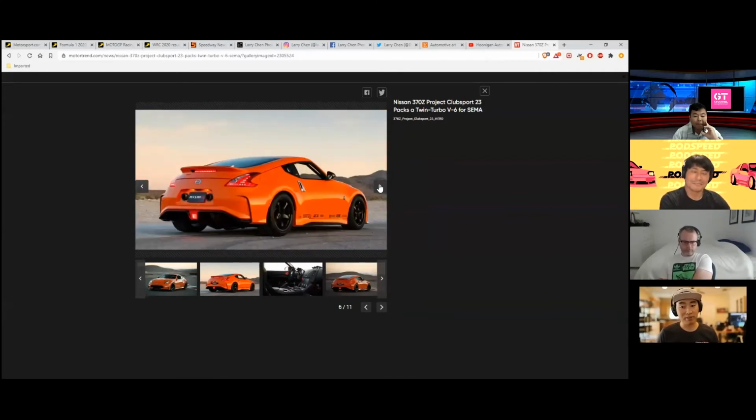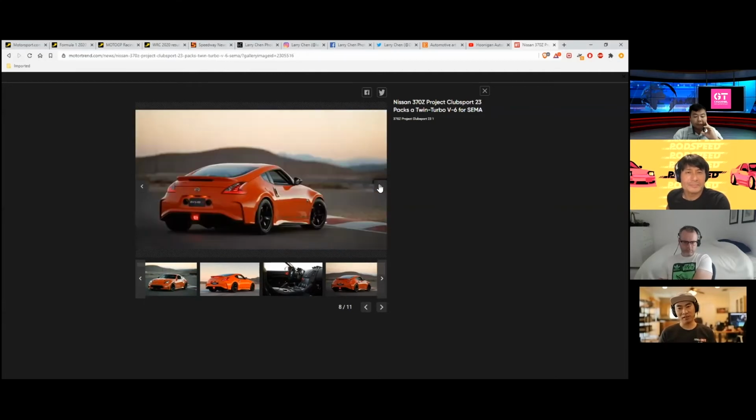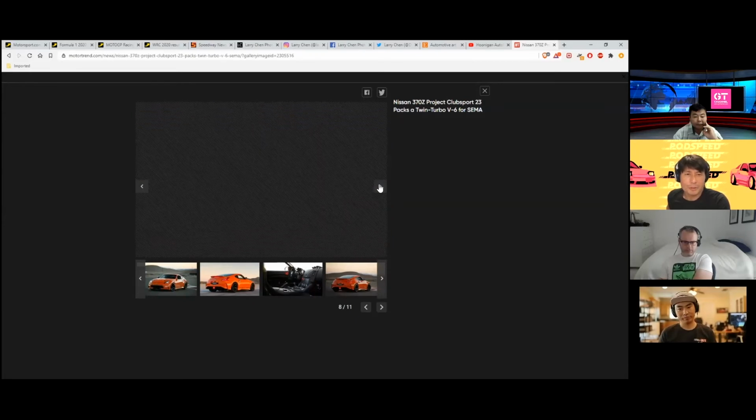Oh, really? It's a pretty cool car though. Look at the exhaust. So in essence, I've ridden and I've photographed the concept, which is just such a cool vehicle. It really is. How did you like the look of the Z Proto?